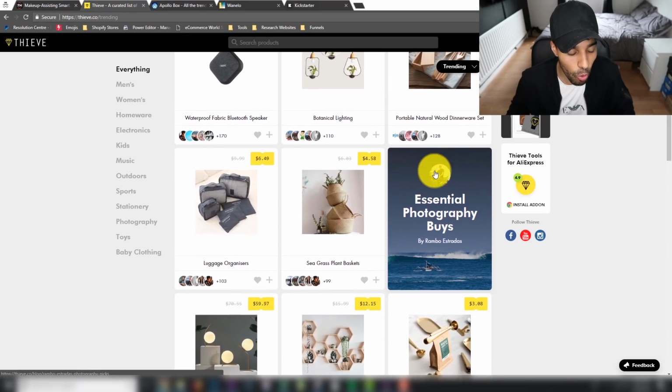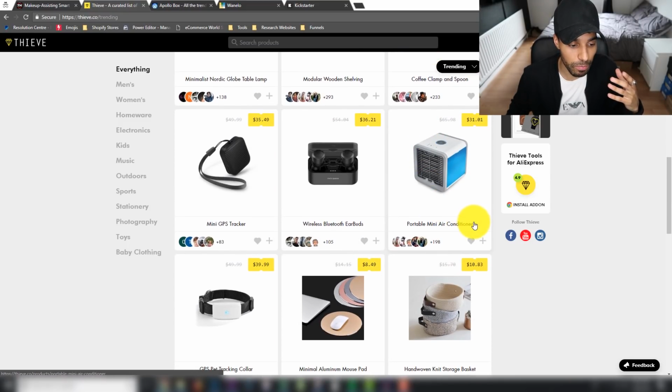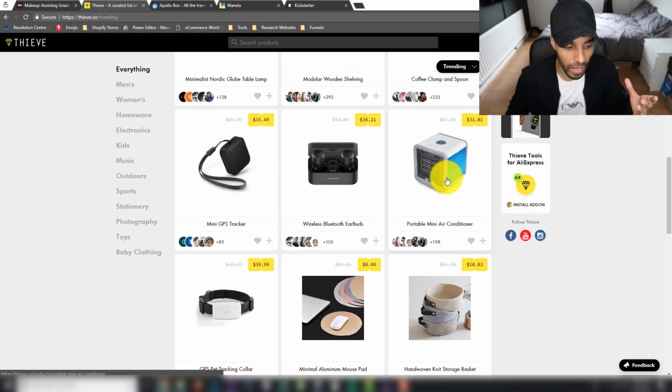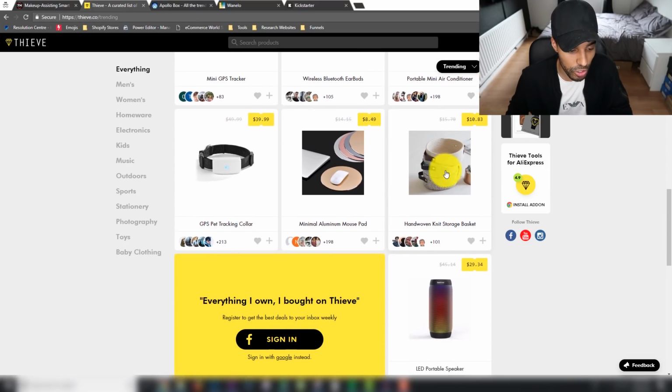And again, always be looking at stuff to see if it's cool, quirky, and if you can sell it to a passionate audience, or alternatively, if it solves a problem. They're the 2 things that I'm always looking for. So this product here, a mini portable air conditioner, I've seen it on Facebook, people selling it. It solves a problem when it's hot in summertime, which is coming up.